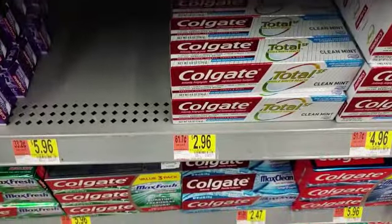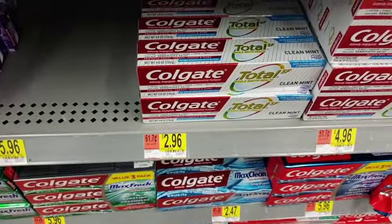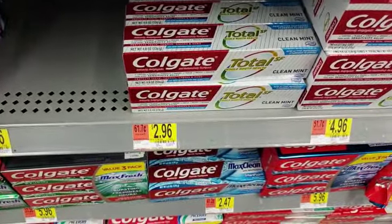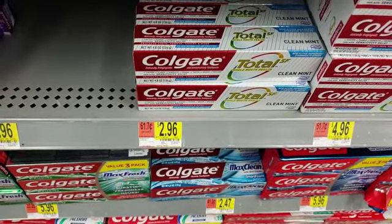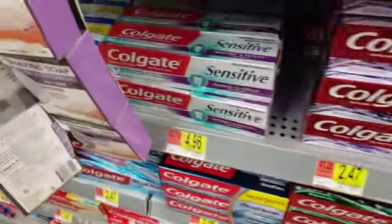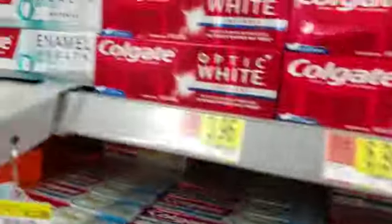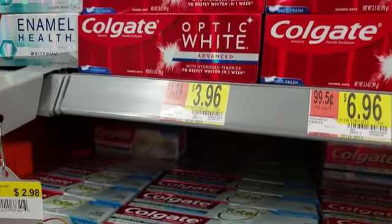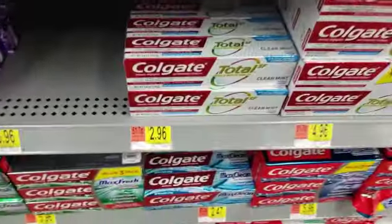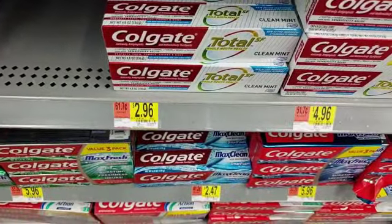Okay, so we're here at Walmart and they have a great deal on Colgate Total on coupons.com. If you buy two, you get $4 back, so they end up being 96 cents each. You can also do the same with the sensitive and with the optic white. And the better deal, of course, is to just go ahead and get the Total.